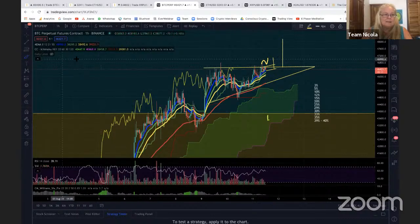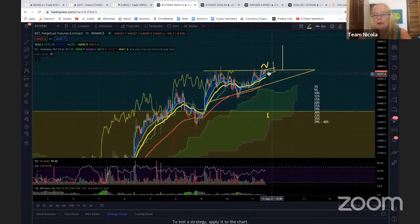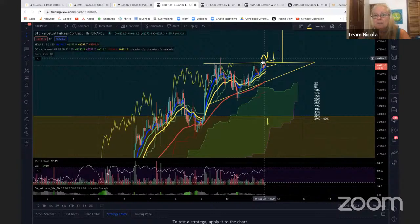So let me see if I can bring that in here a bit. Where you enter, because we're not a signals channel, but we do tell you what to look out for, is going to depend on where the candle clears when it breaks out. So right now we're looking, are we going to break up out of this resistance? And the more times we touch it, the more likely we are to break it to the upside.